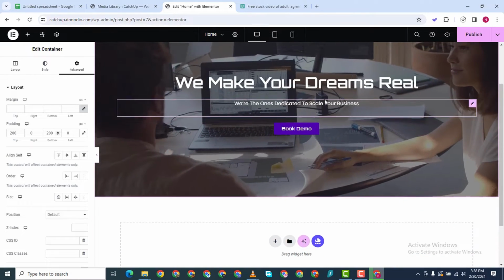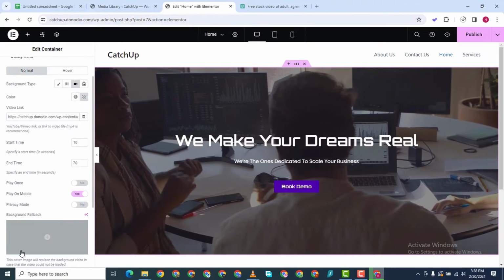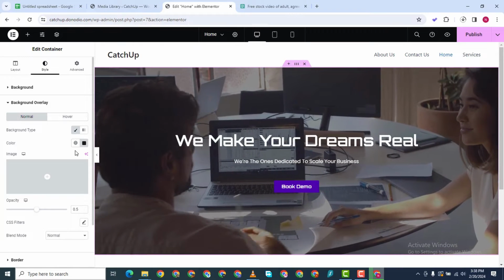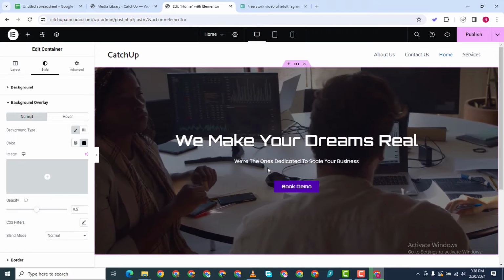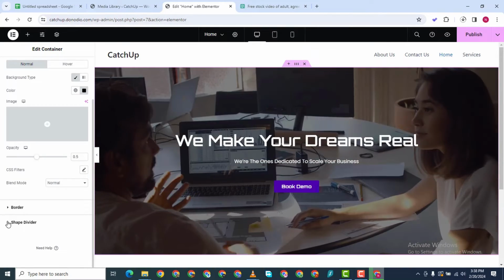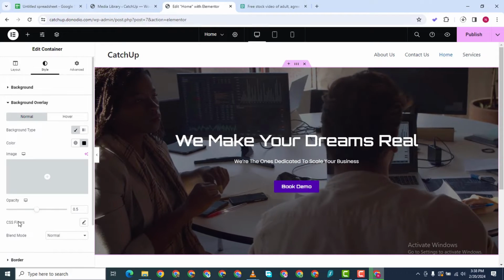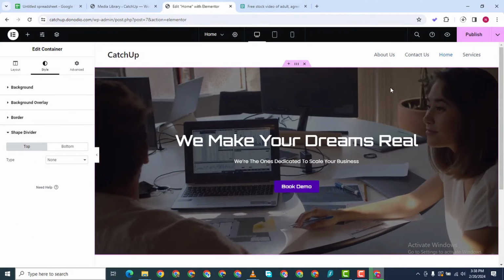So there you have it. You can see the video is auto playing on the background. You can go ahead and increase the background overlay of this video. So we're going to come to a background overlay. We are going to increase, we're going to make this pure black. I think I prefer it that way. So we can also come here, and when it comes to the shape divider, or not the shape divider actually, to the background, when it comes to the shape divider, we can play around with this.